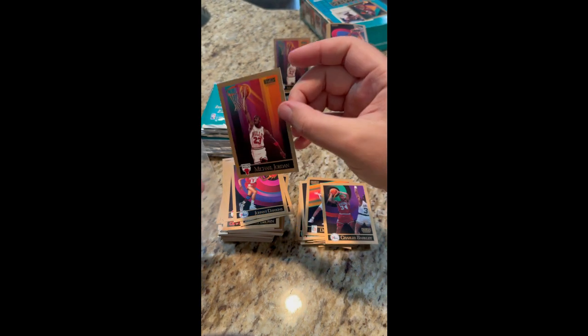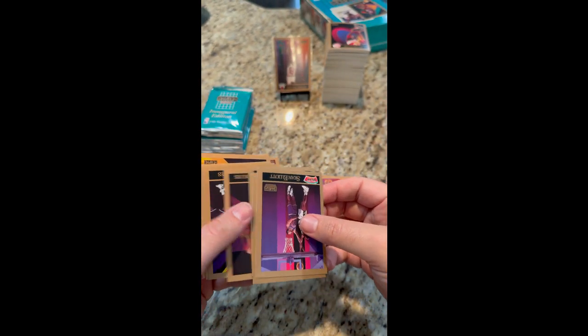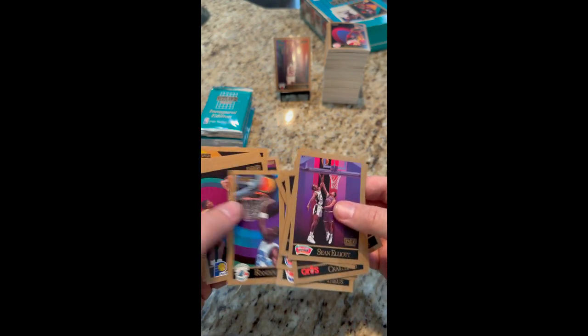Yep, it's dinged up right here and right here. I see it. So let's hope we get one more, because that's not the best Jordan to pull from a box. That's kind of what happens when it's the first or the last card. Those tend to get a little bit more damaged up. So we'll hope we can get one more here.